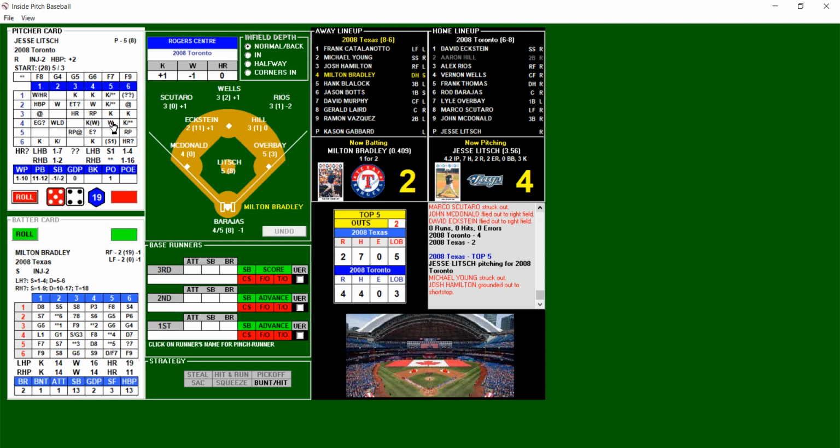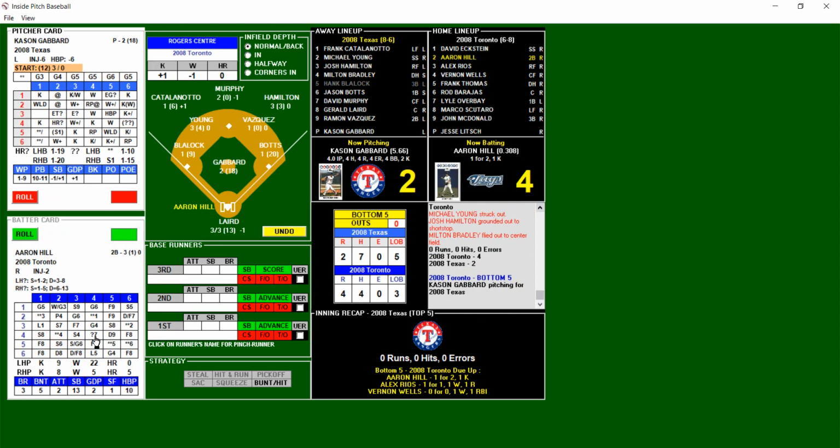5-4, column 5, row 4. That's going to be a walk. On a 1 to 13, the 19 is too high. 4-4, column 4, row 4. Fly ball out there to Wells in center field. Wells goes back, makes the catch, and will retire the side. No runs, no hits, no errors as the Blue Jays retire the Rangers in order. It's 3 up, 3 down.